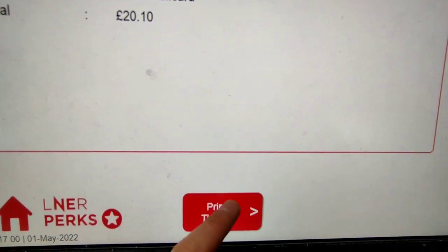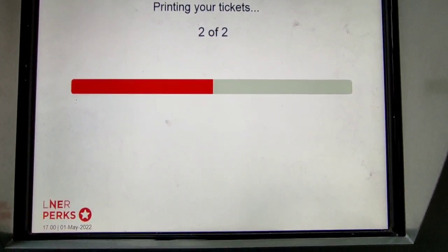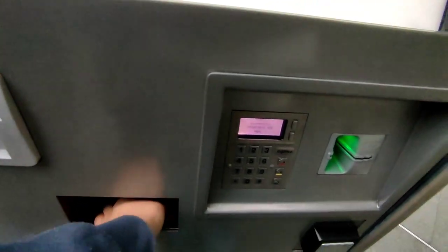Before we have a look around the station, I'll collect my ticket for today, which can easily be done at any ticket machine or at the ticket office if you need some extra help.